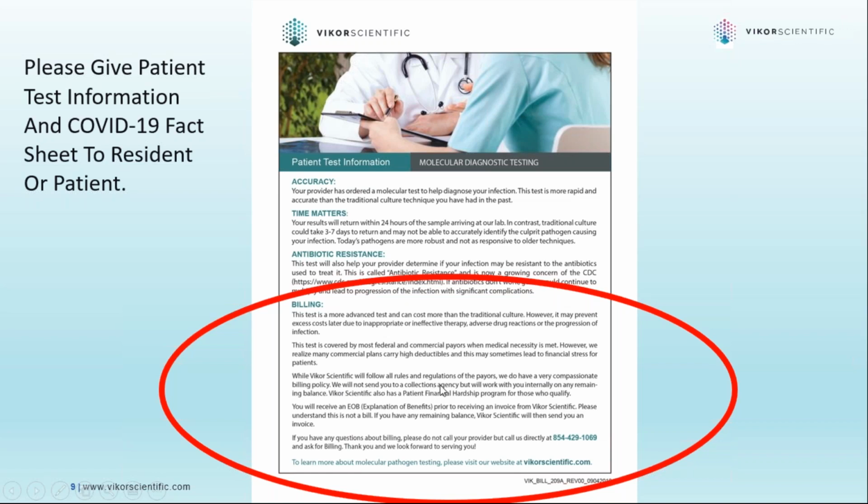We will not send you to a collections agency. So no matter what, we will not send a patient or employee to a collections agency. And as far as I know, we're one of the few companies that puts that in writing up front. If they get an EOB or a statement, they can call a number. Our company motto is the only unhappy patient we will ever have is the one who doesn't take the time to call the number.